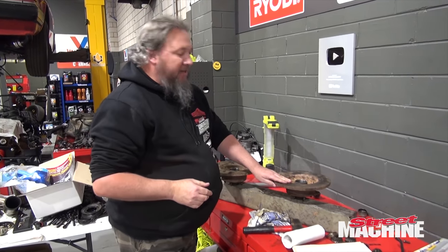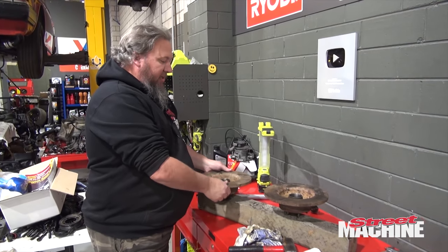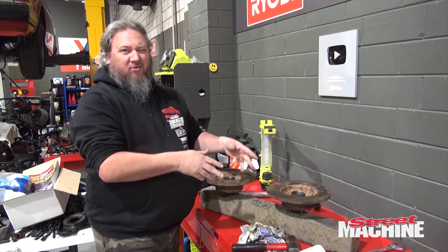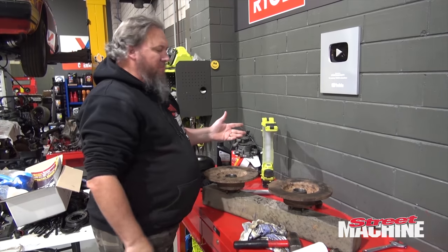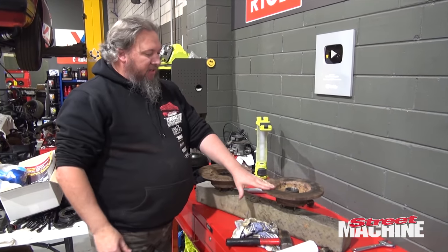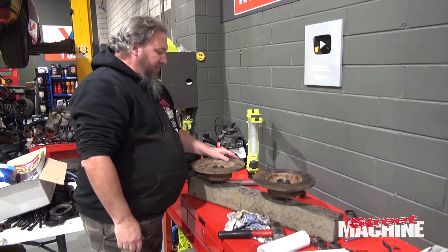So we've measured up our discs and they will be able to be machined. They're within spec, depending on how much, of course, they take them down to. They can go down to 11.2 mil, I think was the minimum they're allowed to go down to. They're like 12.5 mil now, so they've still got plenty of meat on them.